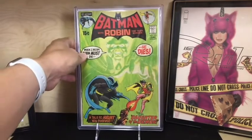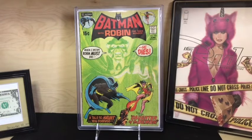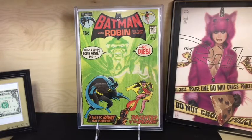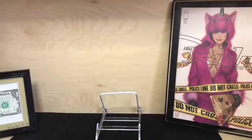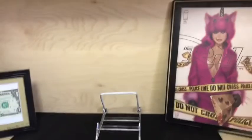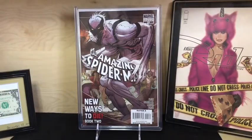All right, going down the stretch here. Batman number 232, Neal Adams cover, first full appearance of Ra's al Ghul, and he's on the cover. Enough said. All right, and Amazing Spider-Man number 569, second print.